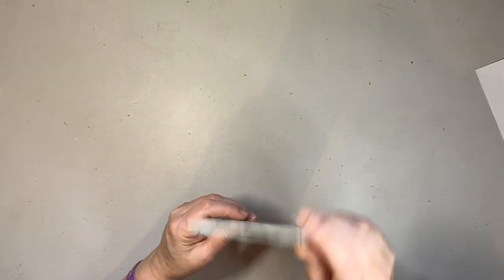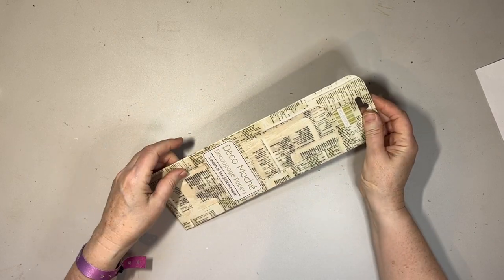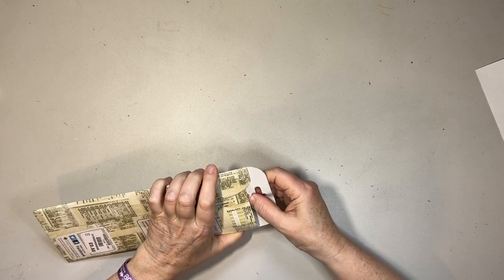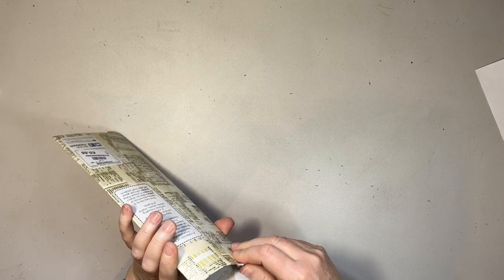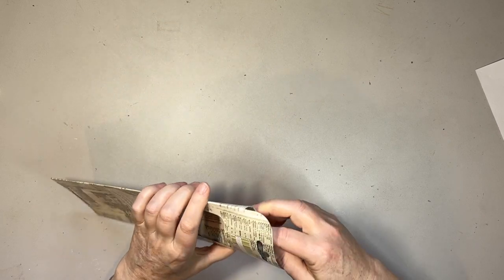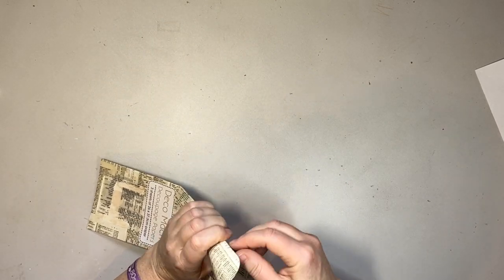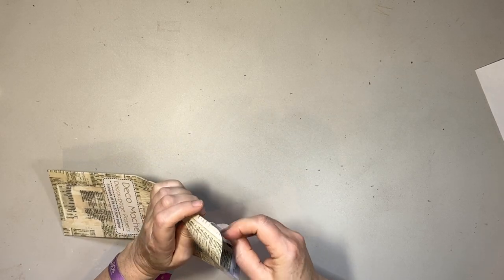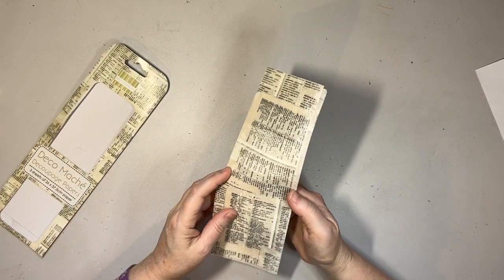What else have I got? This was part of the crafty stash. Some decoupage papers. Let's have a look at these. They looked interesting. I haven't opened them. That's stuck in there. Pig's ear here. Oh, that was folded over. Ah, that's why you're having problems, Jez. So let's have a look at these.